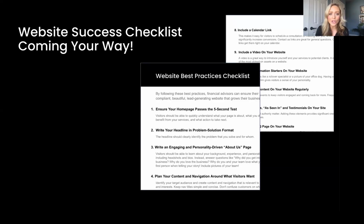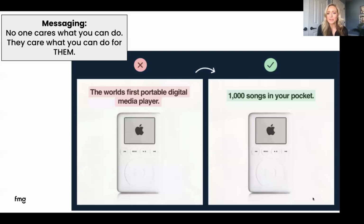Somebody said, I sell insurance, not financial. Does that matter? No, what we're going to talk about today really applies to any of these service-based businesses. So absolutely, please stick around.